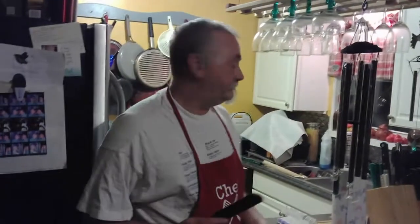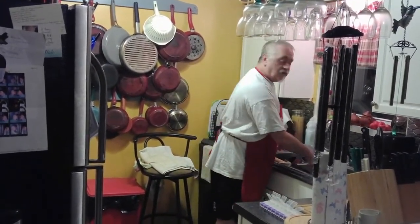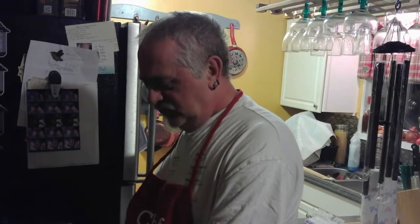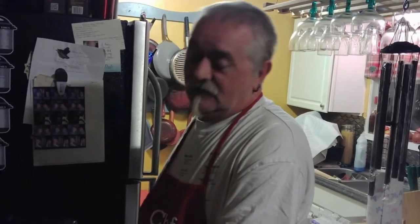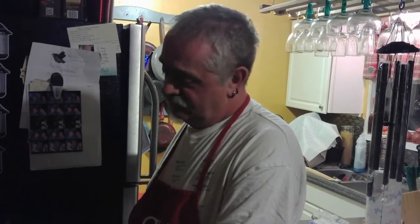Alright. So there you go. Pumpkin spice cinnamon rolls. I hope you give this recipe a try. Enjoy the pumpkin spice season all year round. It's easy to make and enjoyable to have all the time.